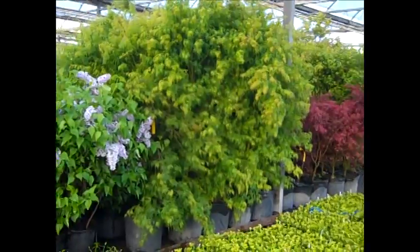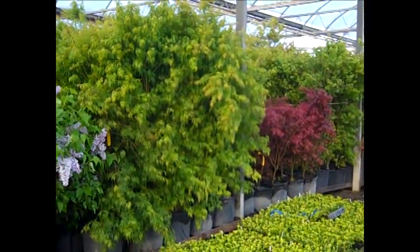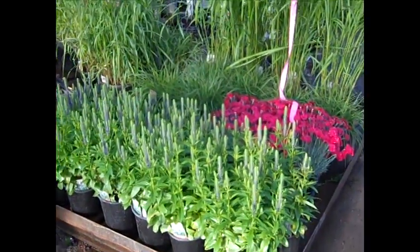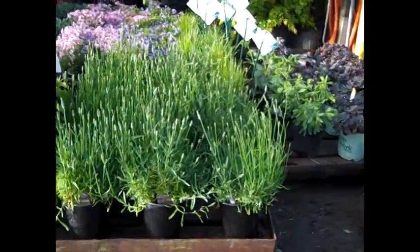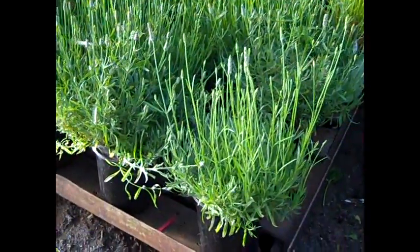Well, here we have more of those gorgeous lilacs that you see here, still showing some color, and again, the Japanese maples are just rolling out of here. We've got a good selection of Japanese maples. Don't miss this one. Another nice assortment of perennials. We have a few dianthus, we have Veronica Royal Candles, some ornamental grass coming up here. Outstanding lavender shipping right now. Look at that big beautiful plant.